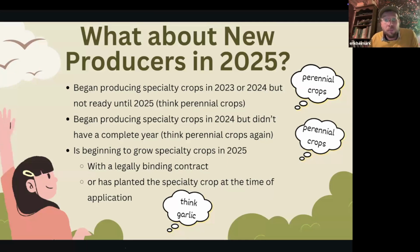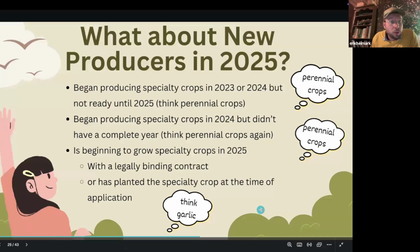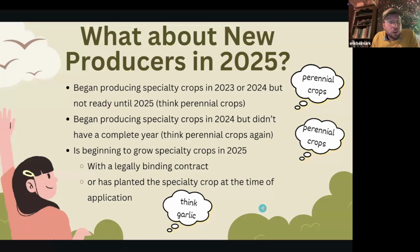There is another form to fill out, and we can help you with that at Renewing the Countryside or at Go Farm Connectors. We can try to help you figure that out. There's data out there on that. The other thing is, if you began producing a specialty crop in 2024, but it was only a partial yield, let's say it's one of those perennial crops again that just isn't coming online yet, or it just barely started, and you didn't get the full yield that you normally should, in that case, you can count 2025's projected yields.